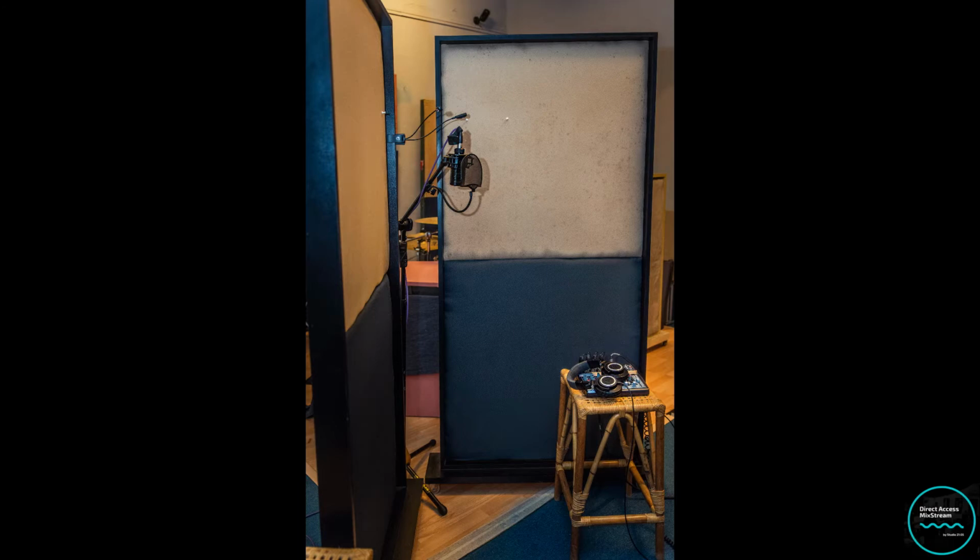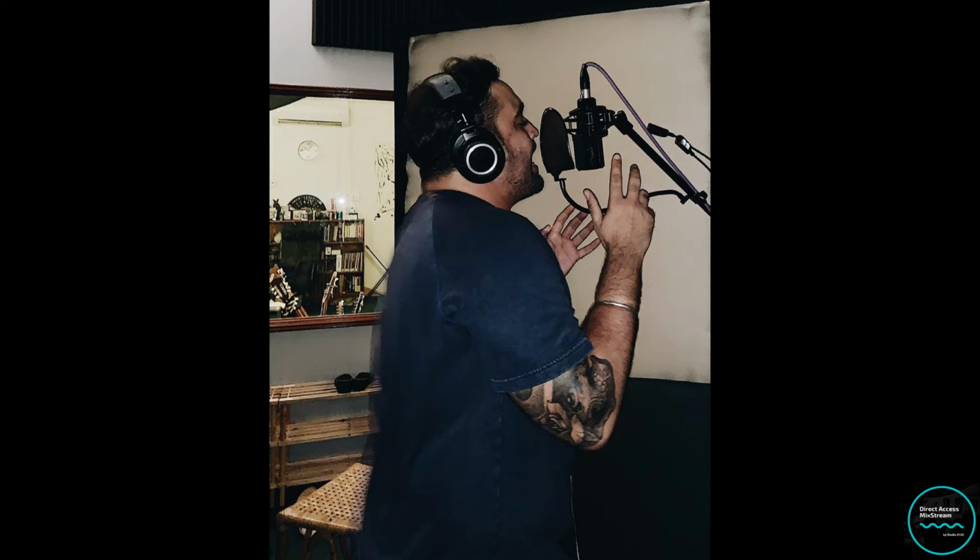What I do instead in my live room is utilize movable gobo panels to partition off an area, so I create a dead zone around the singer. A little bit of well controlled room sound can actually be beneficial to the recording. The reason is that it can give a bit of a sense of 3D-ness, that 3D depth to the recording, especially vocals. So having a bit of 3D-ness helps it sit inside the mix a little bit easier lah.